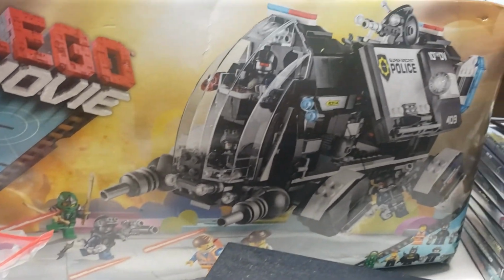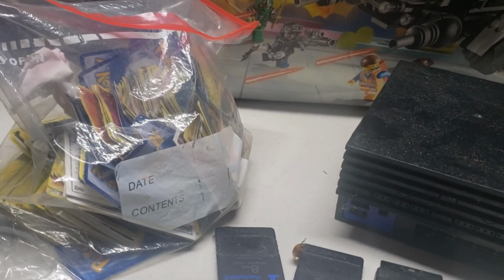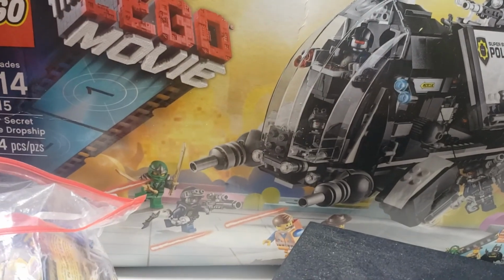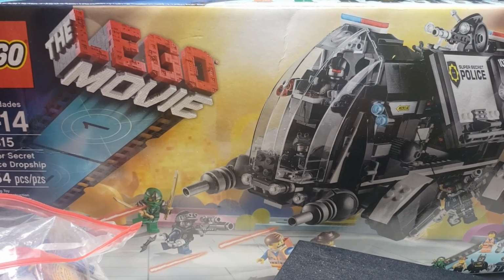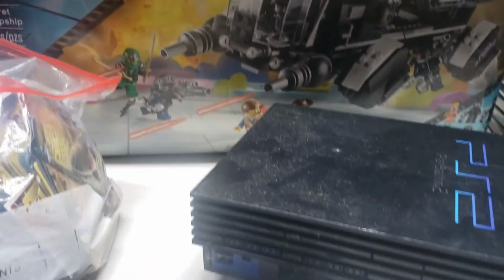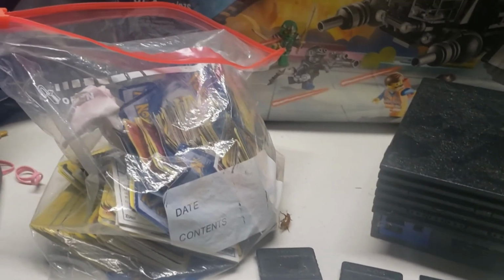he told her $10 for the Lego set. And then I asked him how much for the PS2, the Pokemon cards, and the Lego set. And he said $8. So I think her mouth dropped whenever he said that. So I ended up getting all three for $8. So it worked out for me.